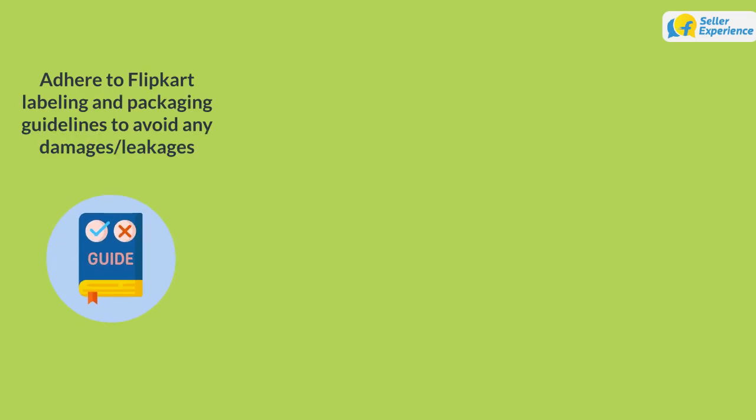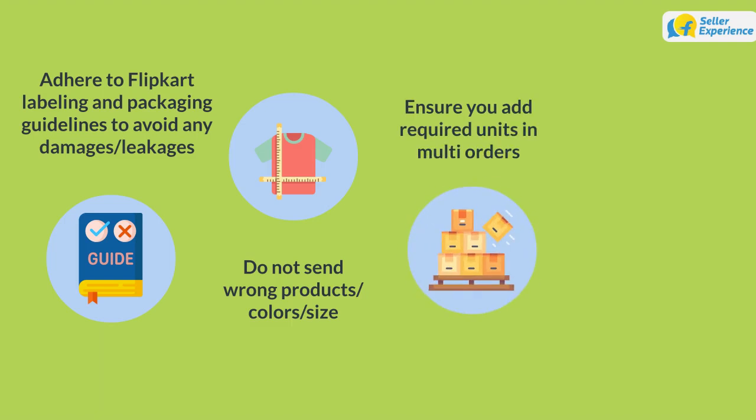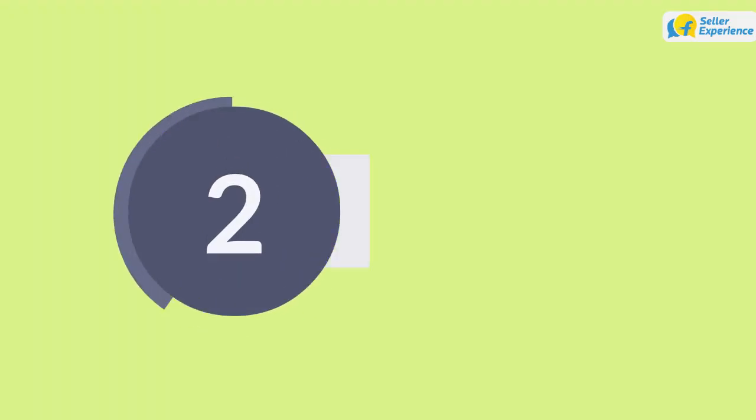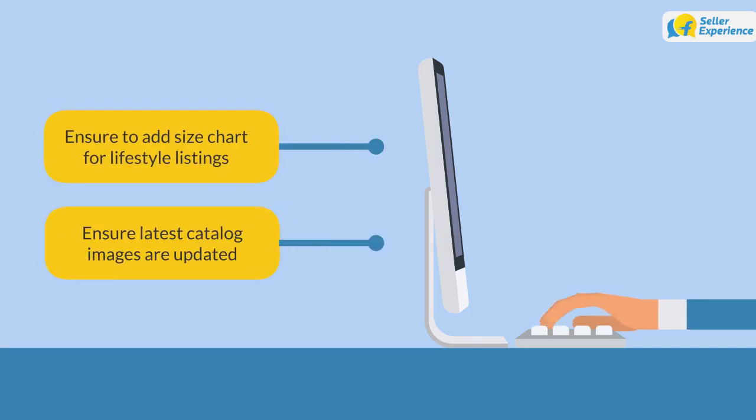Ensure that you adhere to Flipkart labeling and packaging guidelines to avoid any damages or leakages. Ensure not to send the wrong products, colors, or size. Check whether you have missed adding required units in the multi-orders. Catalog images should match the actual shipped product. Ensure to add a size chart for lifestyle listings. Ensure that the latest catalog images are updated.